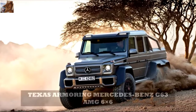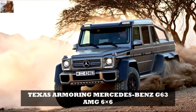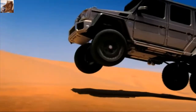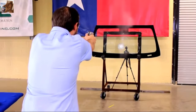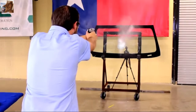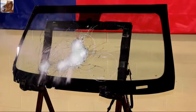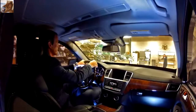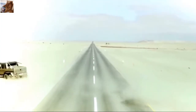Number 9. Texas Armoring Mercedes-Benz G63 AMG 6x6. As if the G63 AMG 6x6 wasn't intimidating enough, Texas Armoring decided to go ahead and build one that can resist fire from an AK-47 or M16. And that's exactly what you see here. A seemingly unstoppable six-wheel drive monster, more suited for commuting through conflict zones than our city streets.